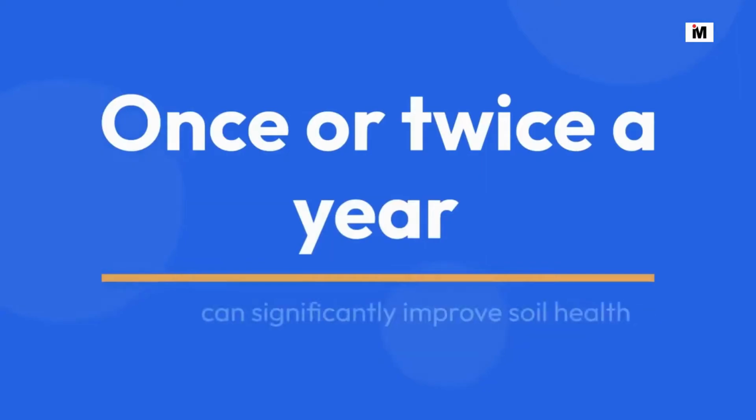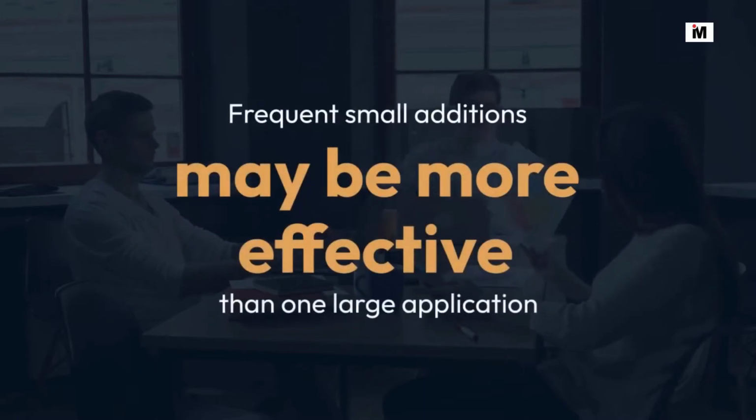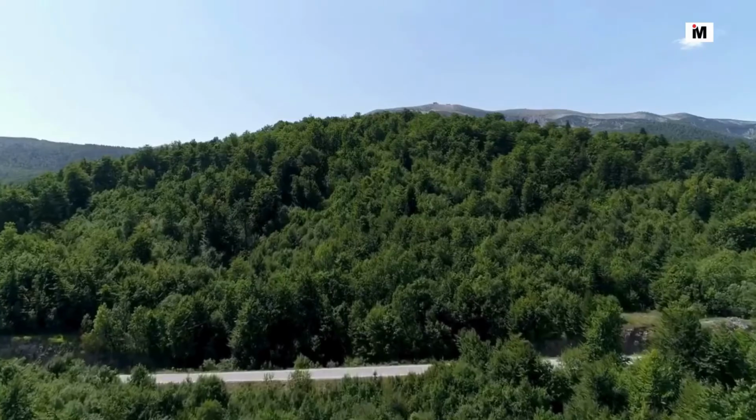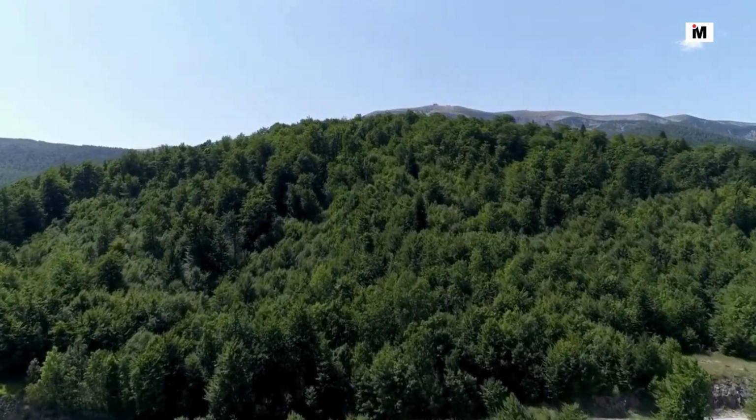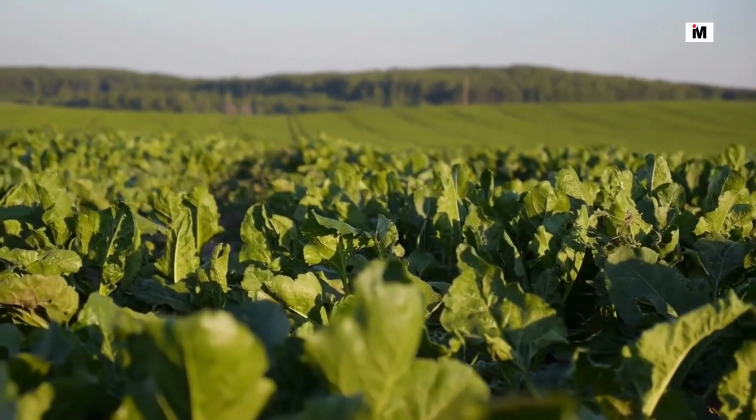Frequency. Adding organic matter once or twice a year can significantly improve soil health. However, frequent small additions may be more effective than one large application. By regularly adding organic matter to your soil, you can create a more sustainable and productive growing environment.